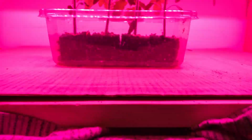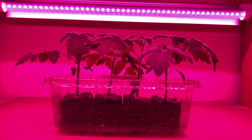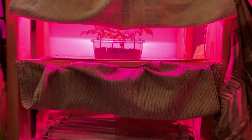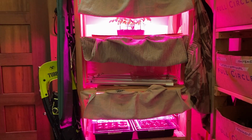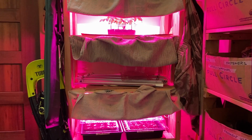And these are my tomatoes, and I'm actually surprised at how well they're doing. I actually need to pot them up, and in order to get them situated so they're not too tall under the lights, I'm going to need to finally arrange this so that'll work out. Maybe I'll get to that this week as it's raining outside.